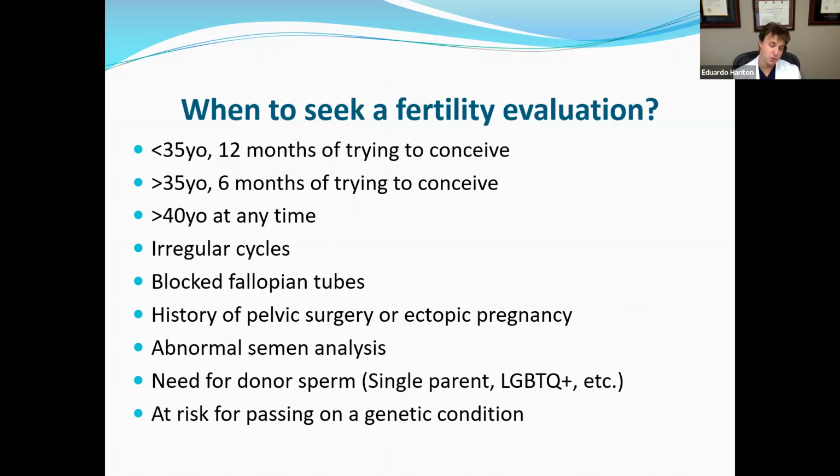Other reasons to see me sooner than that time would be if you're having irregular cycles off birth control, if you know your fallopian tubes are blocked or you had a tubal ligation, if you've had a history of pelvic surgery, perhaps a pregnancy that was ectopic and had a tube removed, or if your partner has an abnormal semen analysis. Also if you need donor sperm because you're single, you're LGBTQ, or there are other reasons, or if you find that you have a genetic condition that you're at risk of passing on to your children. We can often screen for that and prevent it from passing on with something like IVF. So all of these are good reasons to see me.